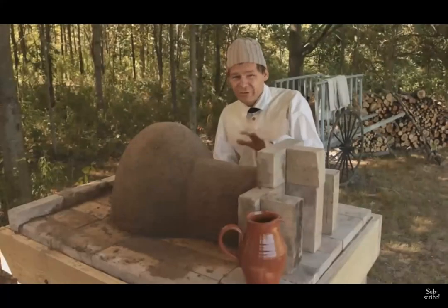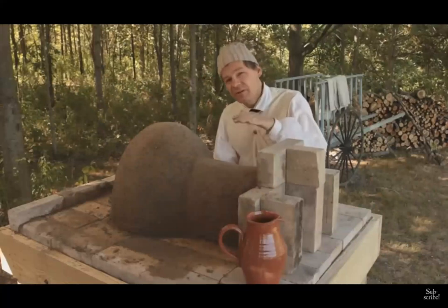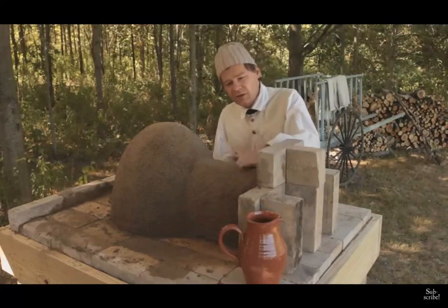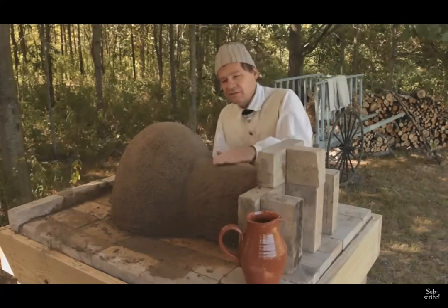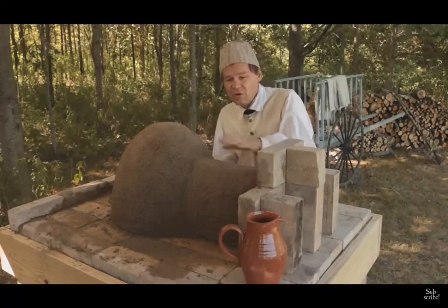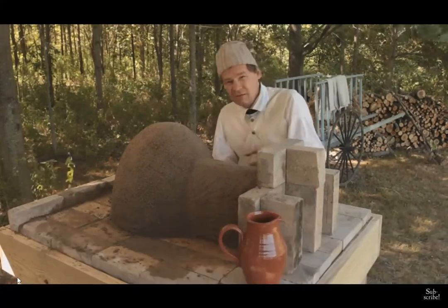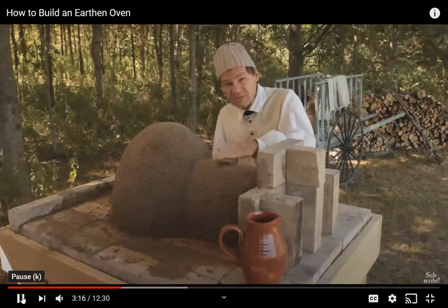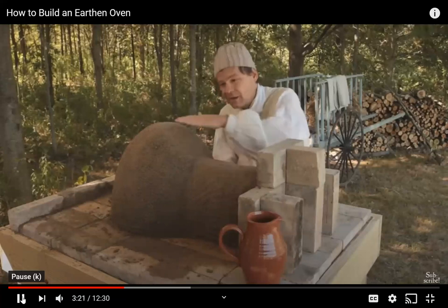There aren't very many critical things about the shape and the size of your particular oven, but there is one critical thing, and that is the height of the opening tunnel here compared to the height of your dome. These need to be a particular ratio, or else the air won't draw through this when you're burning the wood inside of the thing. So this is between 60 and 65%, or about 63% height here compared to the height there.